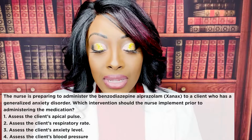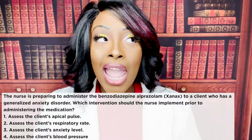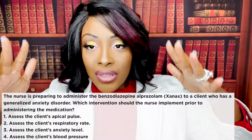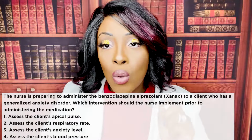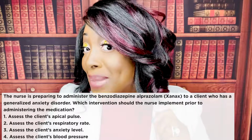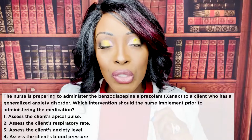Okay, guys, and the correct answer is going to be to assess the client's respiratory rate. I just told you that this medication does what? Bring everything down, right? So if that patient's respiration is less than 12, are you going to give them that medication? Absolutely not. You're going to withhold it, right? You don't want it to go any lower.